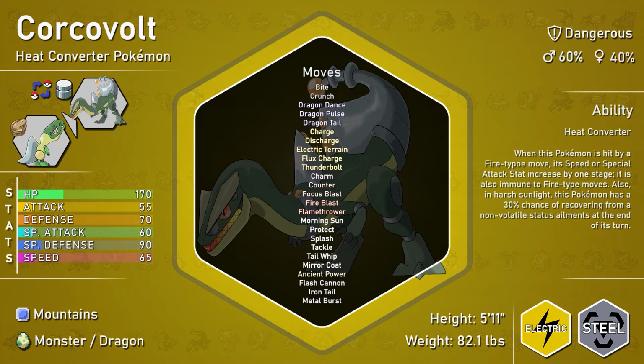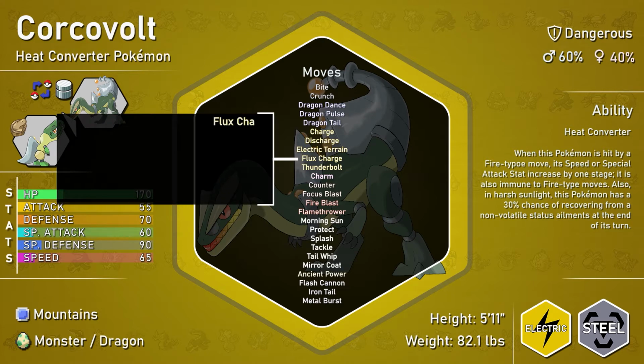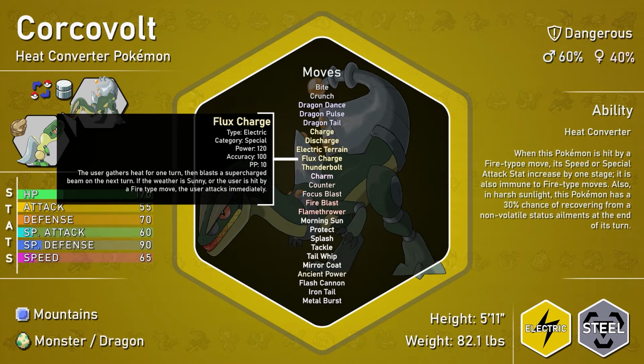That'd be funny. Oh, and Electric Terrain can also boost Corcovolt's electric type moves, while also preventing sleep. Oh, yeah, this is ability. I mean move. Yes, Flux Charge is a powerful move that works like Solar Beam, but is an electric type move, plus it can be activated if this Pokemon is hit by a fire type move, making Overheat a good option on one of your other Pokemon on doubles.